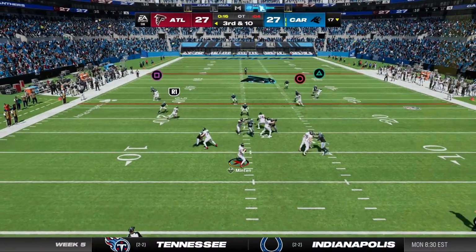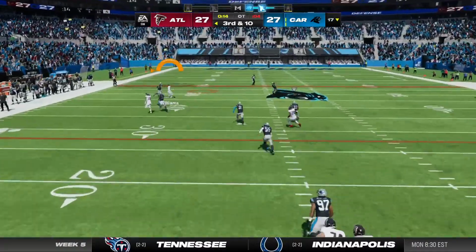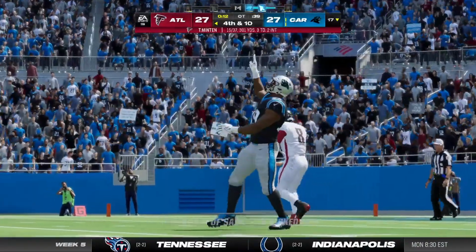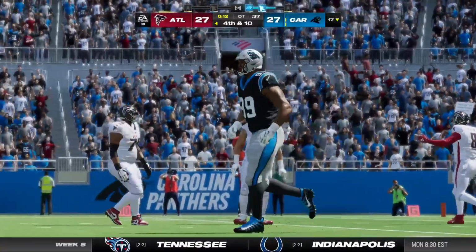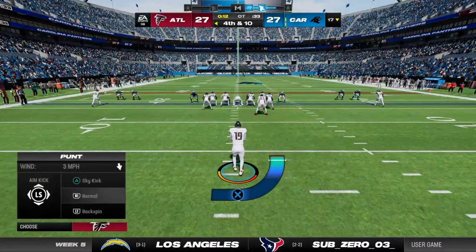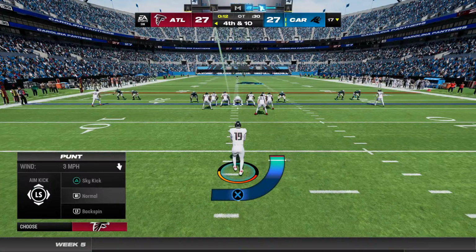Again, he'll drop to throw. He's airing it out for Williams. Oh, and that's so close to being intercepted. That could have been a big turnover in overtime if he had held on. Instead, though, it is still 4th down.